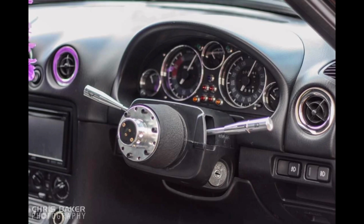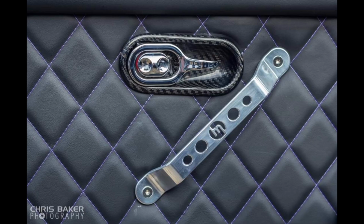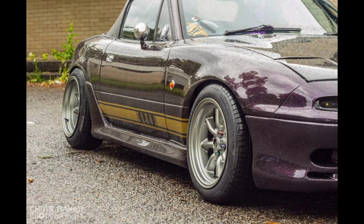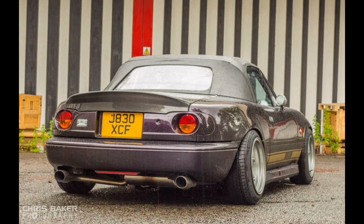I had some more changes to the interior, which included some billet aluminium wiper and light stalks, some genuine KG Works door handles, and carbon Miata door cups and aluminium door pulls. Golden polished wheels went in favour of some Rota RKR. This was a staggered setup with 15x8 ET0 on the front and 15x9 ET0 on the rear.